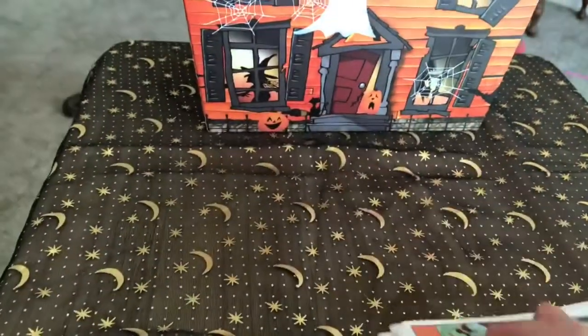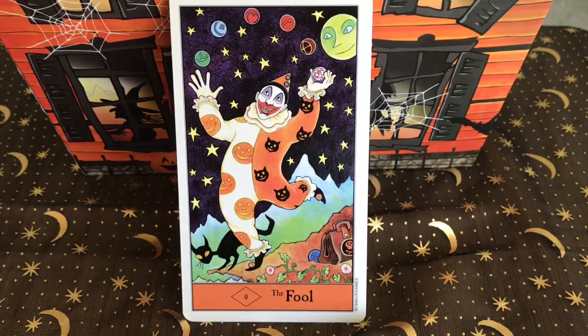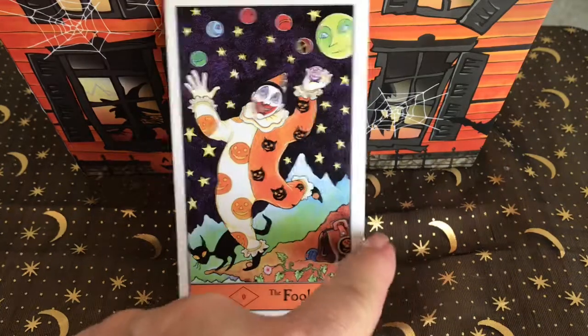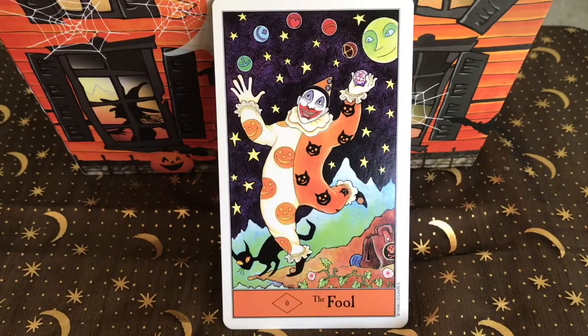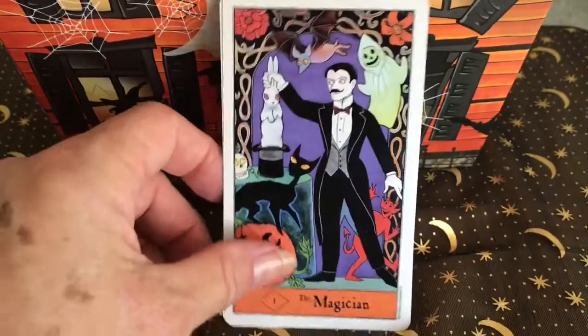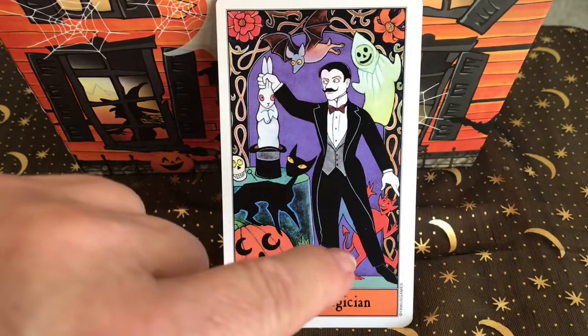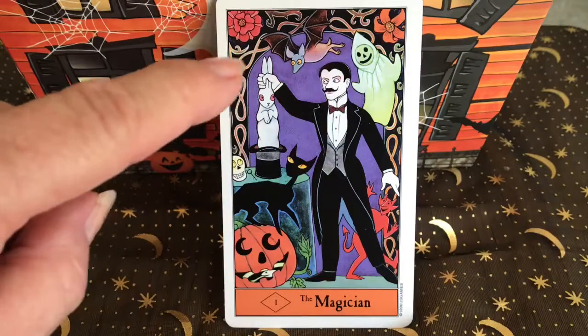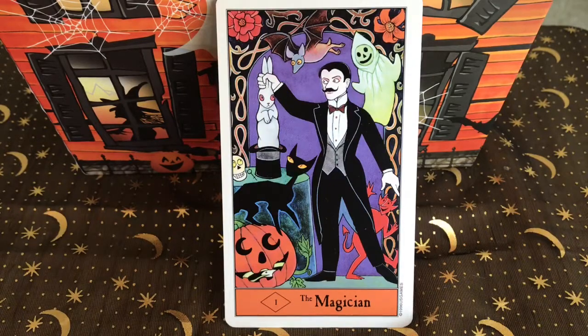Now let's go through the major arcana. Okay, we have the Fool. Very nice, typical representation of the Fool. He's a jester, and he's sort of naively wandering towards the cliff. He's got a black cat there instead of a dog. Instead of a backpack, he's got his little traveling case there. Juggling, having a good time, the Fool. The Magician. Here we've got a representation of all the elements that are present in this deck. Pumpkins for earth, imps for fire, ghosts for water, bats for air. There's the Magician with all his elements, but in the theme of this deck.